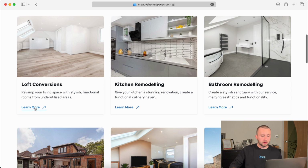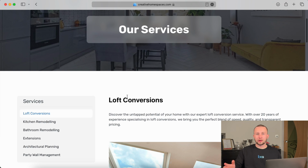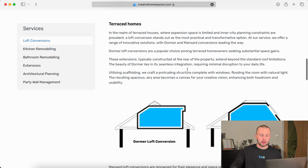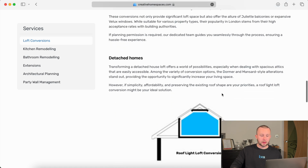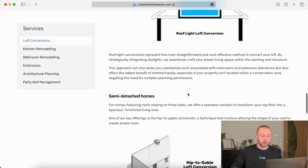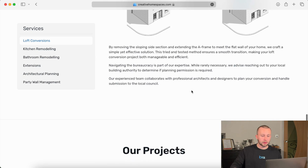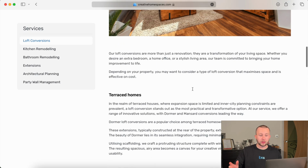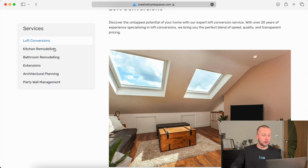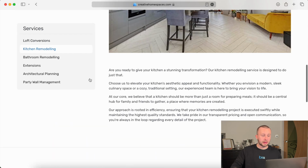So if we now click on one of the services, loft conversions, we have a description of what exactly is a loft conversion. Again, same images. Some copy and then some explanation images as well. If this is a service that the client is looking for, they're able to just read exactly what they want, see the expertise that the company can offer, and then decide, okay, I like the sound of what these guys are doing. I think it'd be great if I work with them. Again, we go to kitchen remodeling. It's just simple. All in one place, make it easy to navigate.